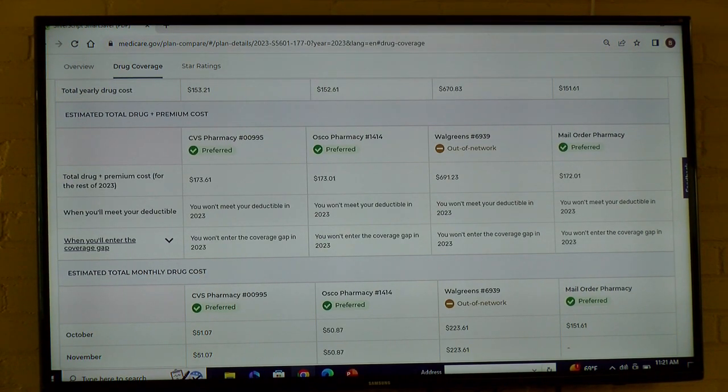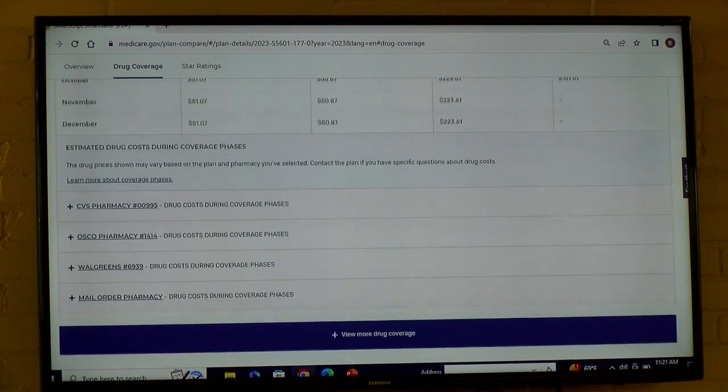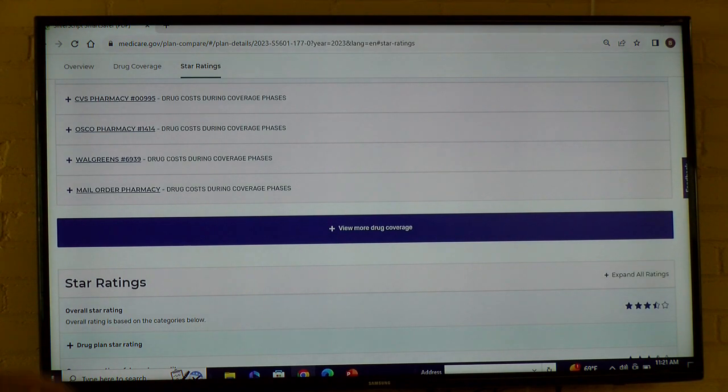It's giving us information down here. We won't meet our deductible for the year, but again, we're only looking at the last quarter. It'll tell us what our expected monthly payment will be, assuming we had to order both of those drugs. And this is really what I wanted to show you. A lot of people will miss this. I get down to a blue bar, view more drug coverage.